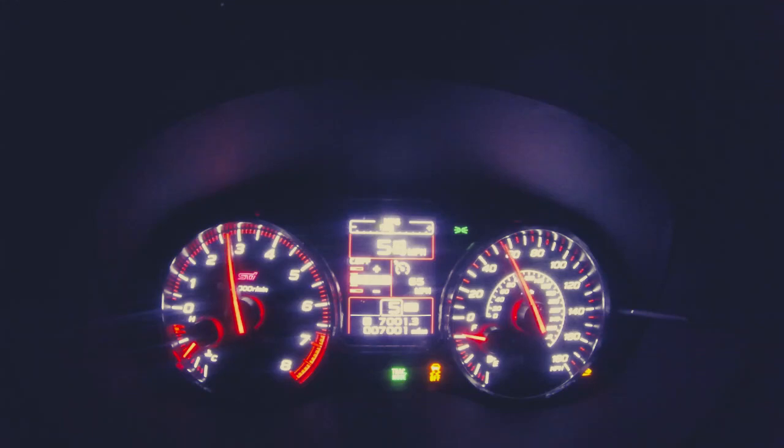Going COBB Stage 3 flex fuel, it's been roughly 3,500 miles and I've had zero issues. Car's running really good, really strong.